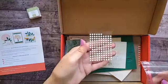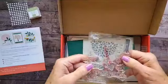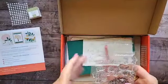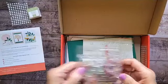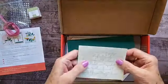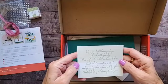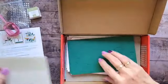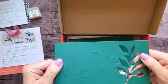We also get mini glue dots, and a stamp set, and these are specific to Paper Pumpkin. You will not find these in the catalogs that we have. We also have some sentiment cards. "Life's greatest blessing. Blessings begin and end with the family." This is a beautiful sentiment. You will also get some die cuts.